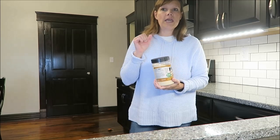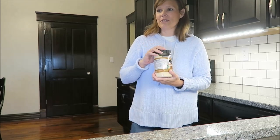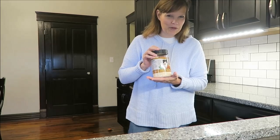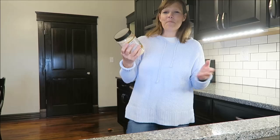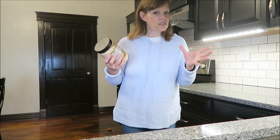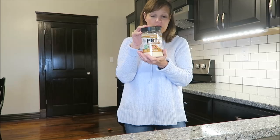This was not down the peanut butter aisle in Walmart. It was down an odd aisle. It wasn't baking, but it was not with the peanut butter. It was weird, and we just looked up and it was there. And I'm thinking it might have been near the gluten-free items in Walmart, so I would check there. It was $6.88 for this whole container.